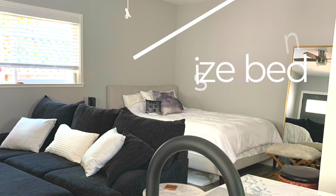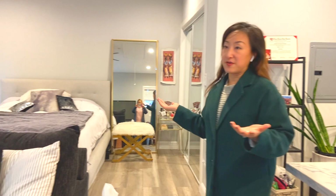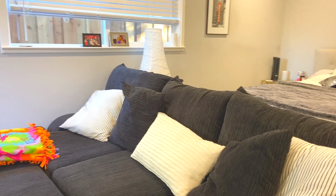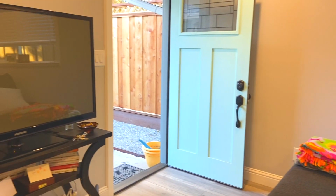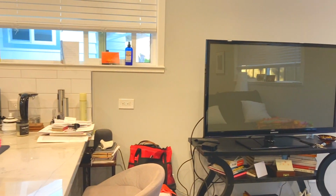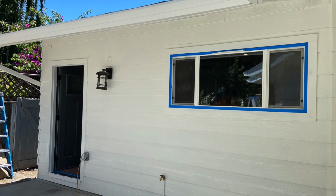Obviously, there's a queen size bed, and in front of it is a sectional couch. So perfect space for a guest cottage or an Airbnb rental, or a long-term rental for a young professional or a young couple. Obviously, this is a standalone cottage, so 3 sides of this cottage have window openings to allow for ample natural light coming through. So during the day, this is a very bright and sunny cottage with plenty of ventilation through the windows.